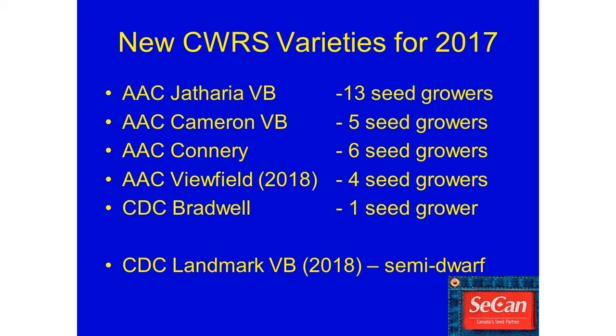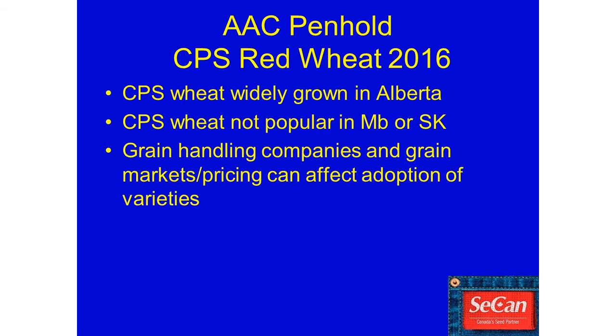Just to wrap up on wheat, I just want to illustrate one other concept. AAC Penhold, the CPS Redweed. Many of you probably know this already, but it's CPS Redweed. Penhold was a big step ahead because it had Fusarium head blight resistance. It was an MR for Fusarium. It's widely grown in Alberta. Quite a few farmers have tried it in Saskatchewan and Manitoba, but it's not going to be widely grown because there's a couple things that happen.